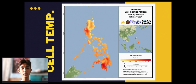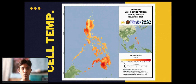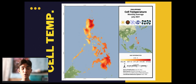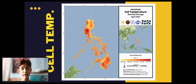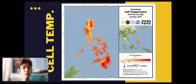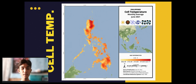After computing the cell temperature, we came up with a map layout of the Philippines. Lanao del Sur, Maguindanao, and Cotabato have a consistent hotspot with high cell temperature except for the month of June. Pangasinan and La Union also have a consistent hotspot with high cell temperature except for the month of June. There is also a noticeable hotspot in the Cagayan Valley region for the months of May to October of the same year. For the month of May, we can notice that the cell temperature concentrated in the northern Luzon area is higher compared to other areas for the same month.